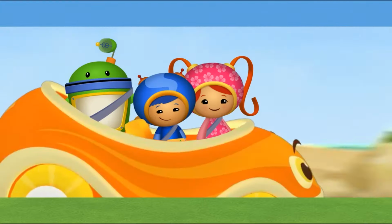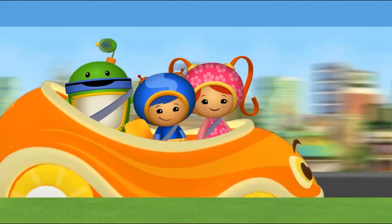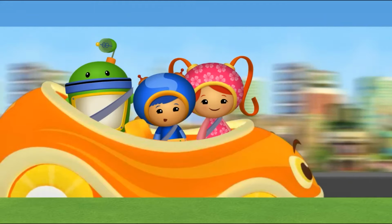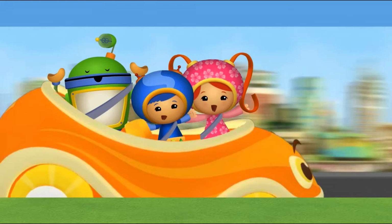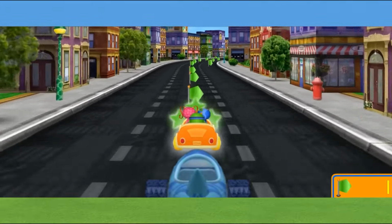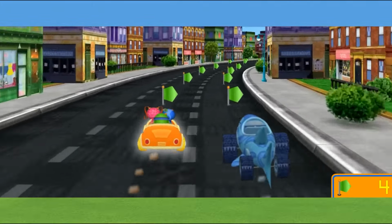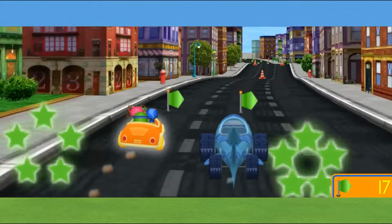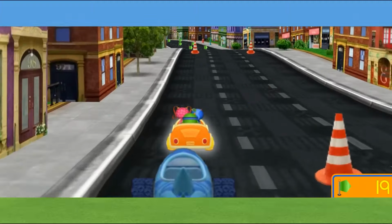10! We made it through the seaside. We only have a few more cars to pass to win the race. Up ahead, the last part of the Grand Prix, Umi City. Team Umizoomi, it's time for action. Collect the pentagon flags. Umirrific, more flags. Awesome, move around that street cone.